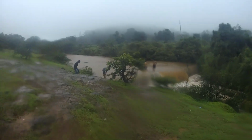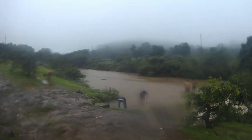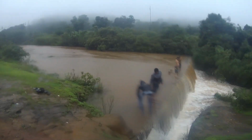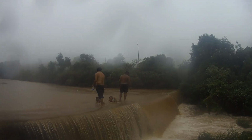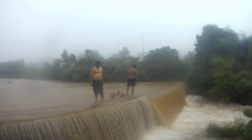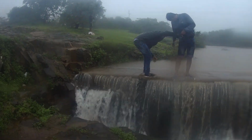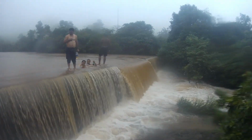Let me show you a close picture of how the place actually looked. Guys, out here we're having a very good time in this kind of weather and in a place like this, and we continued moving towards the next place.